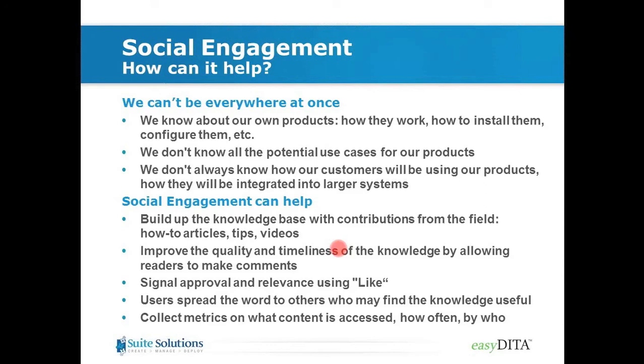Here it allows people to add their own articles. I found a certain issue with the product, and this is how I got around it. Or I bought this product from your company, and I found a new use for it, and it's really cool, and I want to share that with other people. Videos and other types of media. It also can improve the quality and the timeliness of the knowledge by allowing people to make comments.